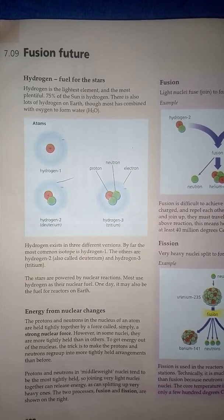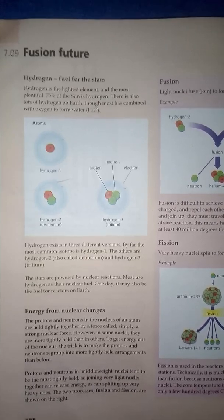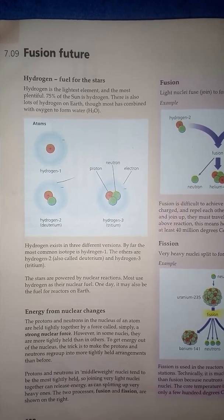Hydrogen, fuel for the stars. Hydrogen is the lightest element but most plentiful. 75% of the sun is hydrogen. There is also lots of hydrogen on Earth, though most has combined with oxygen to form water.